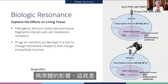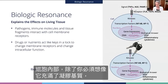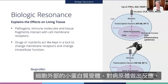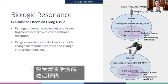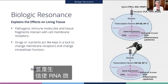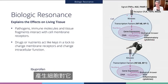So this is what a cell looks like effectively. There's the inside of a cell, except you have to imagine that it's filled with a gel matrix. This is the little protein receptor on the outside of the cell that responds to pathogens. So pathogen-associated molecular patterns, damage-associated molecular patterns interact with the cell membrane receptor that activates kinases, that activates transcription factors, that affects what genes are expressed, and that creates messenger RNA, microRNA, and that produces the cell's biological answer to whatever it sensed or interacted with up here at the receptor level.